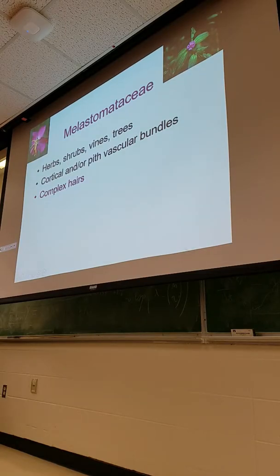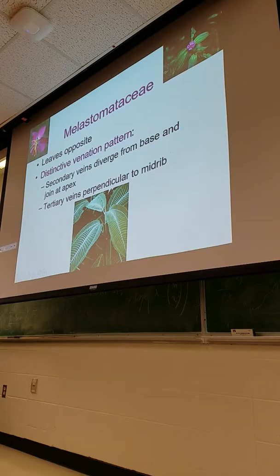Melastomes come in herbs, shrubs, vines, or trees. You're going to get this cortical and or pith vascular bundles, and they generally have very complex hairs, whether it's dendritic or kind of the T shape. They're always kind of just really goofy hairs when you look at them under a scope. In addition, you can nearly always distinguish a melastome by these really distinct venation patterns. It's just really obvious, but the secondary veins always diverge from the base and join at the apex, and then you'll have these tertiary veins perpendicular to the midrib. I mean, when you look at a melastome, you're like, that's obviously a melastome, just because that venation is so pronounced.